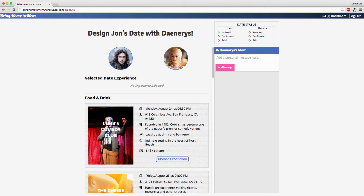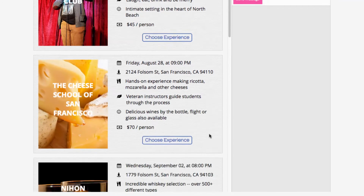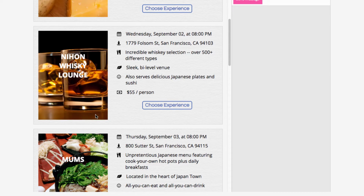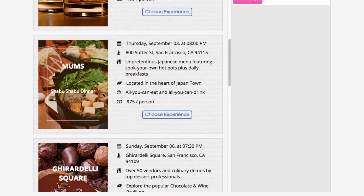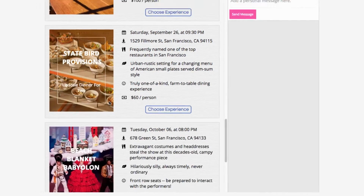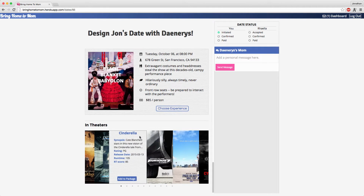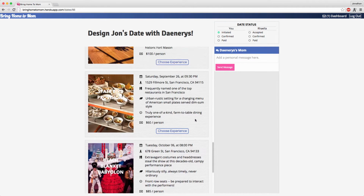Now I'm taken to the planning page, where I can browse a variety of upcoming date experiences that Bring Home to Mom has put together. Each card shows me the date and time of the event, the address, price per person, and some highlights about the experience. At the bottom I can also see a list of movies currently playing in theaters that I can add to the package.